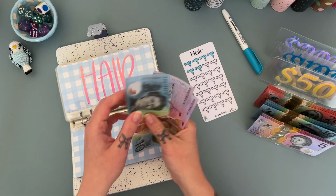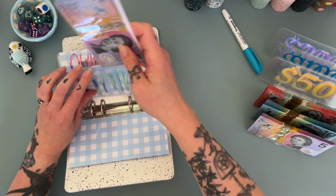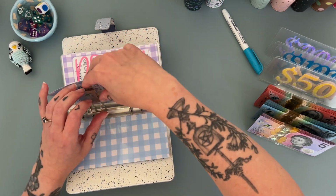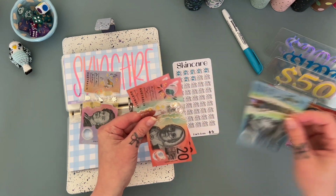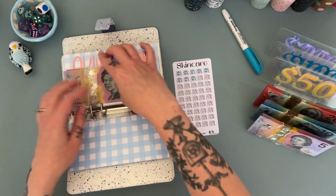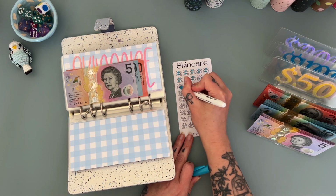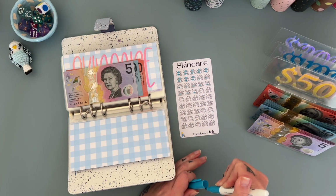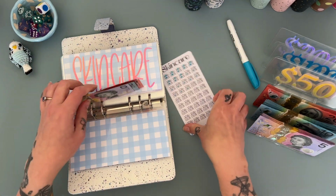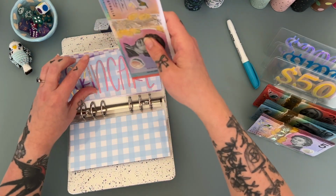All right, so hair has 10, 15, and 20 in there now. And then skincare is getting 50 because both my daughter and myself are due for some, oh gosh, 5, 10, 15, 20, 25, 30, 35, 40, 45, 50. We'll just do that. Yeah, we're both due for some skincare products. So 55 in there now.